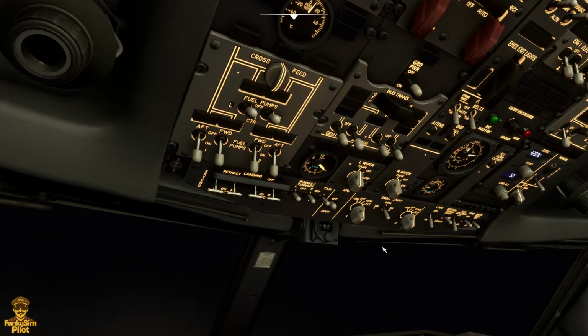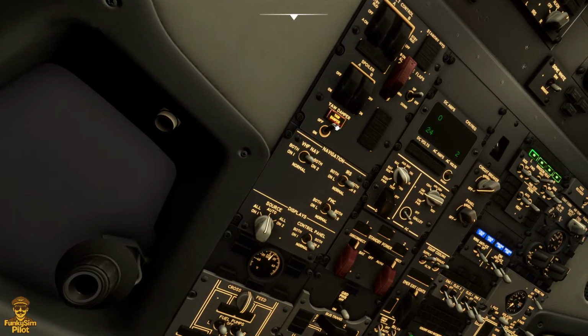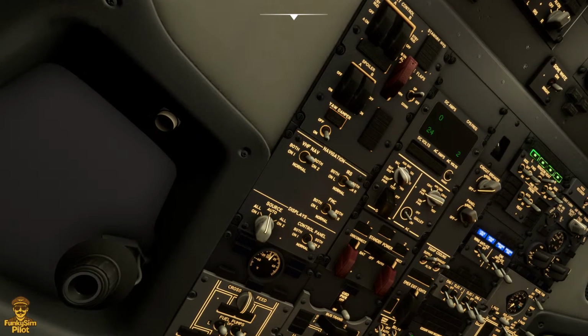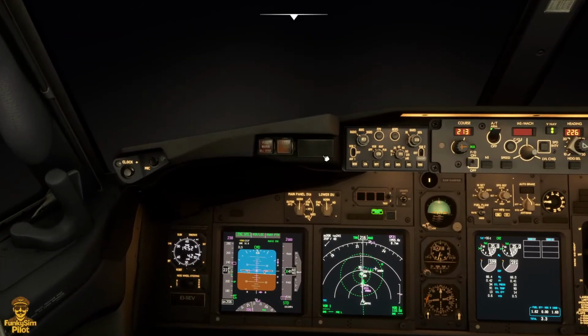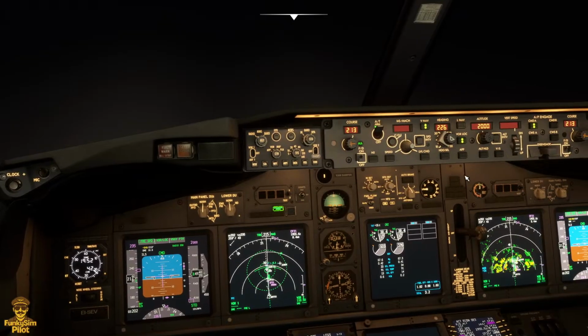Let's see. Hey, the yaw damper was off. I think that fixes our problem. There you go, that was the yaw damper. Okay, let's arm the approach as well.